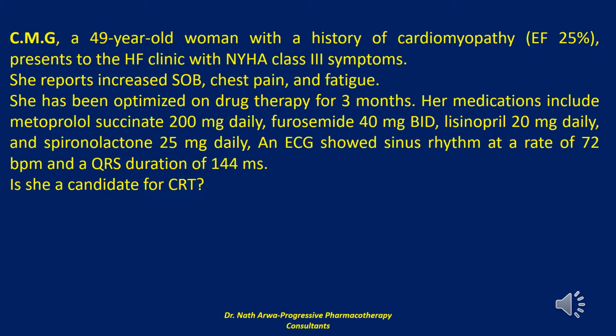The primary endpoint was a composite of all-cause mortality and hospitalization. Both CRT and CRT-D groups were associated with a decreased risk of primary endpoint compared with optimal drug therapy alone. All-cause mortality at 1 year was decreased by 24% in the CRT group, which did not reach statistical significance, and 43% in the CRT-D group. The results of the Cardiac Resynchronization in Heart Failure study, CARE-HF, extended the findings of the COMPANION trial.